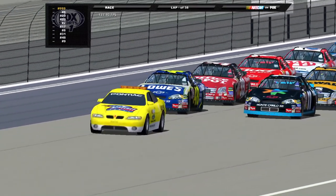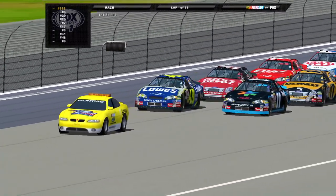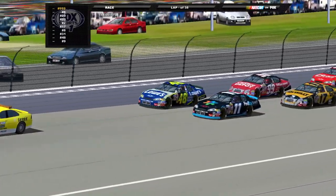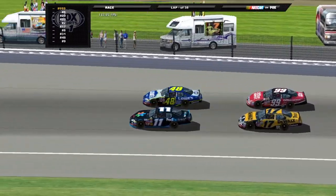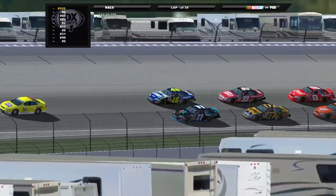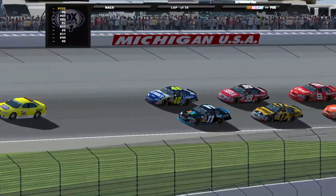So most of these guys towards the front have started or raced yesterday in the Grand National Series race. So they have a little bit of experience and kind of know how this race is going to go. They know they need to be in position because they got pretty single file there towards the end. So they knew they had to be in position to try and win it.